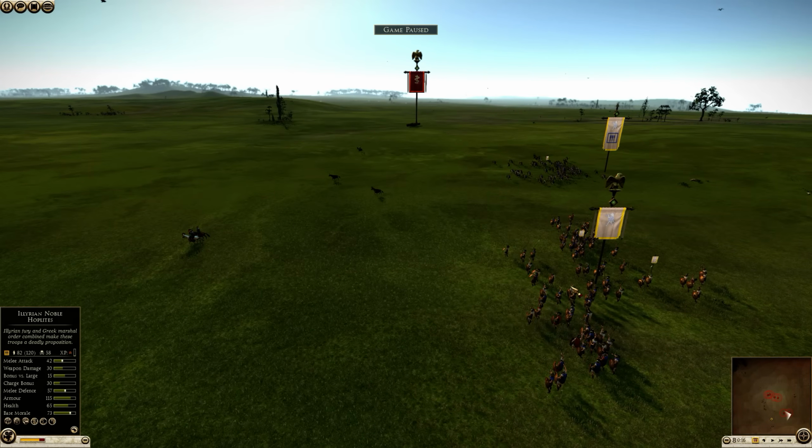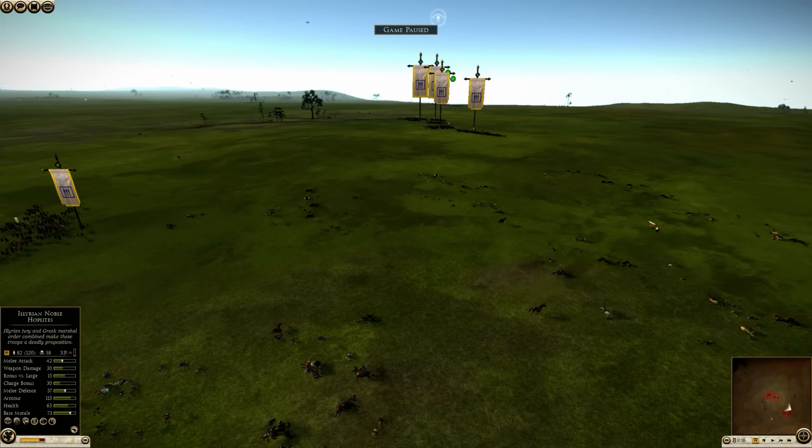Because they're going to penetrate the formation, the men are going to get back up, and then they're going to start wrecking the shock cavalry. So against Illyrian Noble Hoplites that are on the move, really rapid cycle charging is going to be advised instead of cycle charging a bit slower. So there we have it.